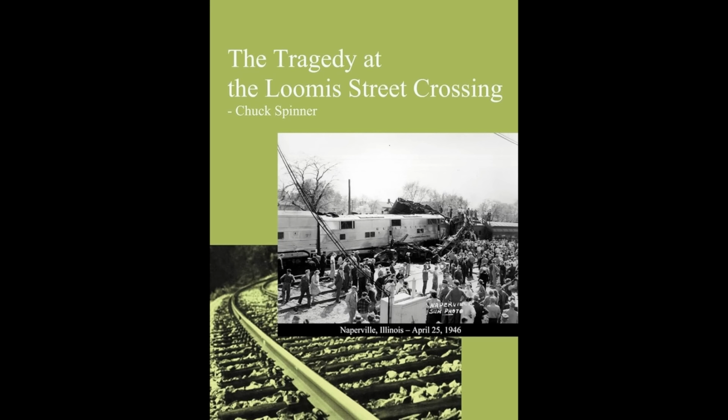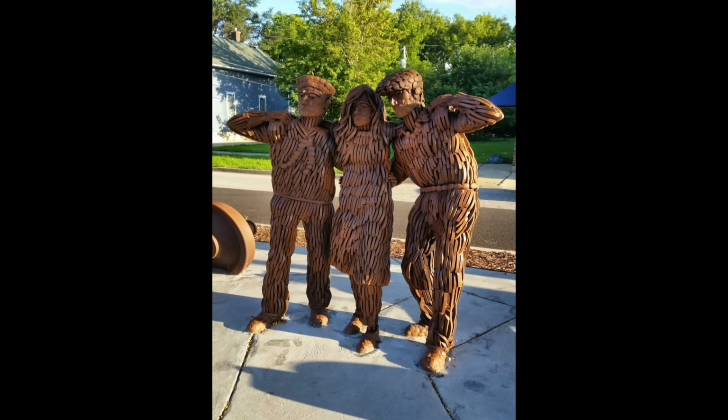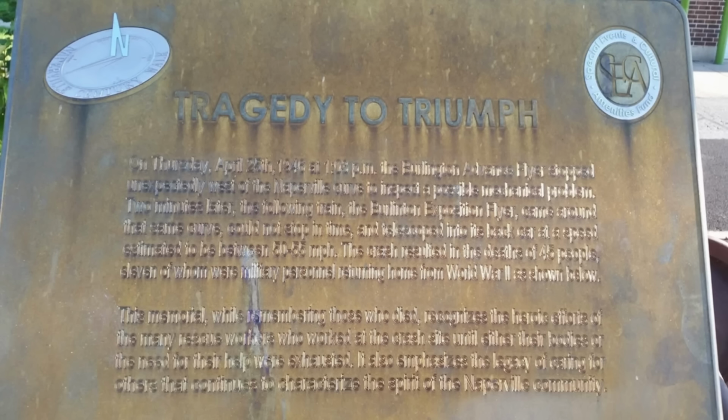In 2012, 66 years later, Chuck Spinner published a book titled The Tragedy at Loomis Street Crossing, dedicated to the victims of the accident. Thanks to the interest generated by the book, a Naperville committee selected Paul Kuhn to create a sculpture at the site where the accident occurred. The sculpture, erected in 2014, was made of 5,000 railroad spikes commemorating both the victims, local heroes, and the rescue workers involved on that fateful day over 78 years ago.